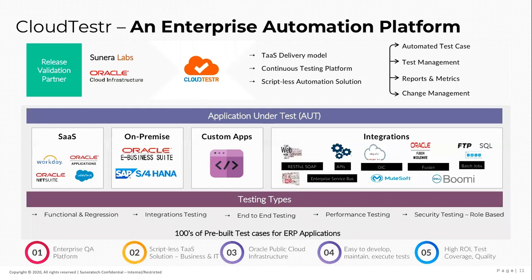We do have a lot of pre-built libraries or pre-built test cases for most of the common ERP applications like Oracle EBS, Oracle Cloud, SAP, S/4HANA and all. It's a scriptless solution. What I mean by that is we don't really write any code. From a platform standpoint, we capture and configure a transaction, and the platform auto generates the code for us. So that enables us to get automation up and running pretty fast.